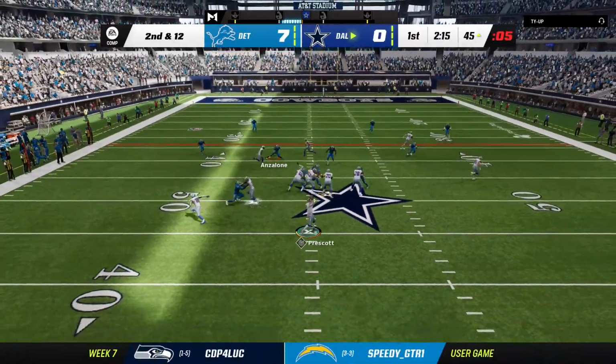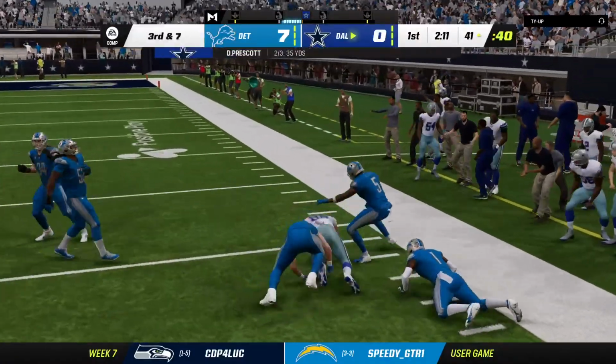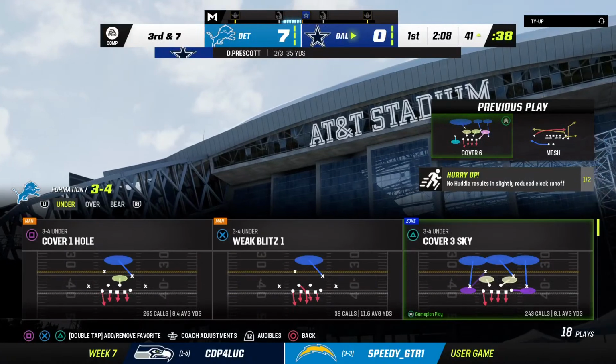On 2nd and 12, Prescott. He finds his target. It's Schultz. And this winds up a gain of 4 to the 41.